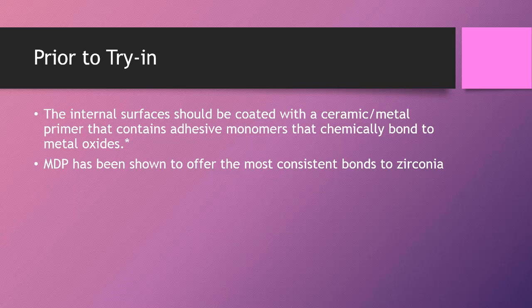What it helps to do is basically block out contaminants from getting access to touching the ceramic. So it gives you a layer of protection. It's not a guarantee 100%, but it gives you an advantage. And there have been articles showing this as well.